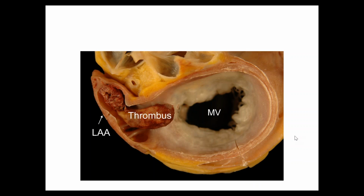We're sitting in the atrium. We're looking down in the ventricle. Here's our mitral valve. And this is an autopsy specimen showing a large thrombus residing in the atrium and in the appendix.